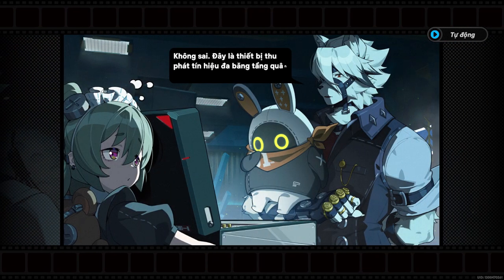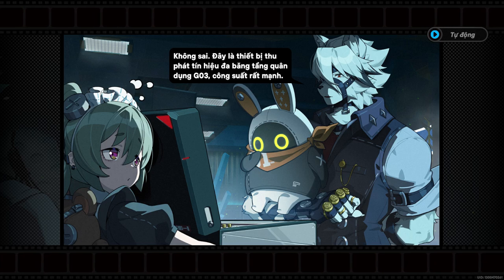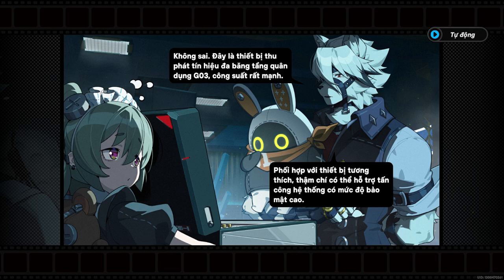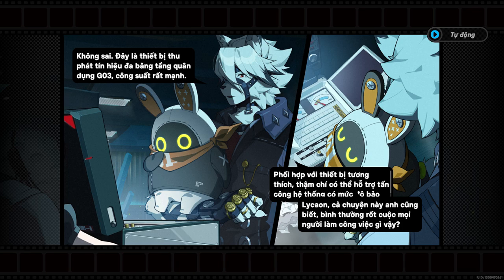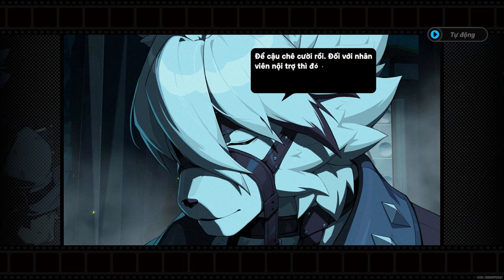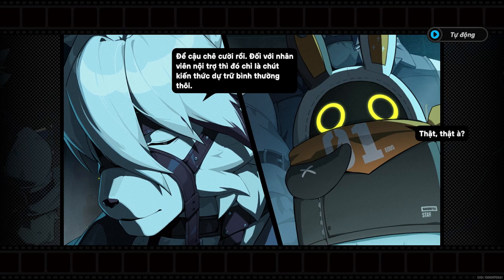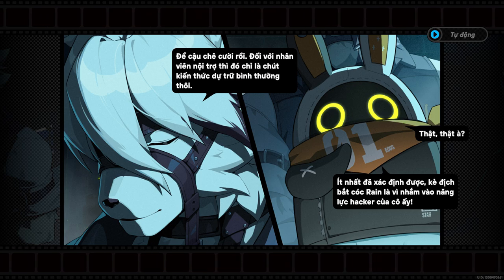You are correct. This is a military-issue G03 multi-frequency signal transmitter. It's quite powerful. Along with the right multimedia devices, it could even aid intelligence operatives in hacking into high-level security systems. Wow. I'm surprised you'd even know about this sort of thing. What kind of work do you usually do? I apologize if that surprises you. For housekeepers such as us, this is simply common knowledge. Really? Well, at least now we can confirm they kidnapped Rain for her hacking abilities.